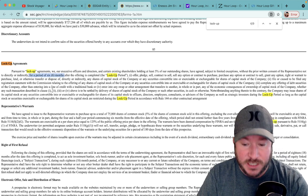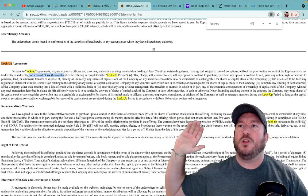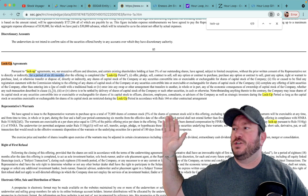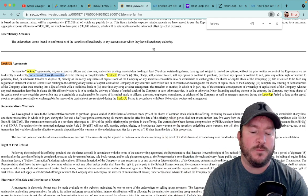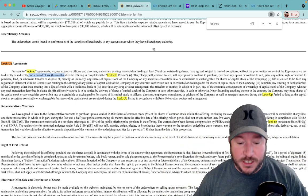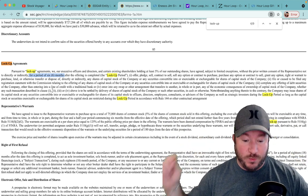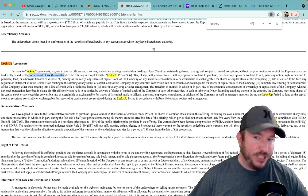So for 6 months from today, which is January 7th, you go all the way out to July 7th, because January to February, February to March, March to April, April to May, May to June, June to July. 6 months. July 7th is when this lockup period ends for the 33 million shares.